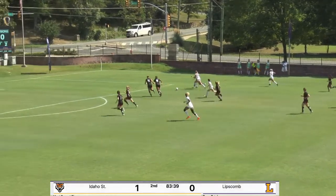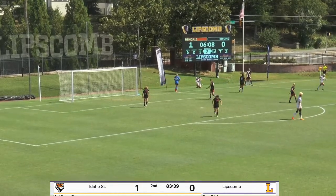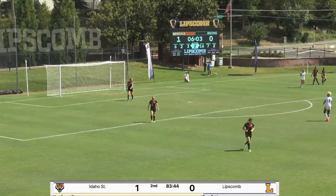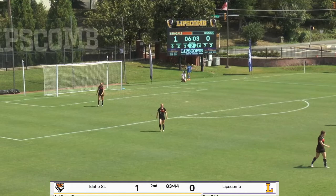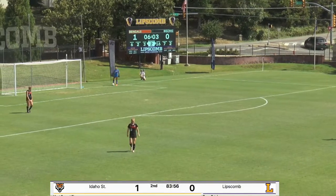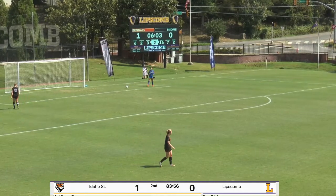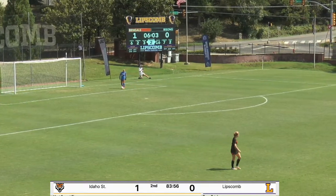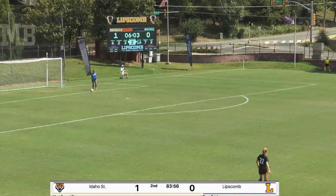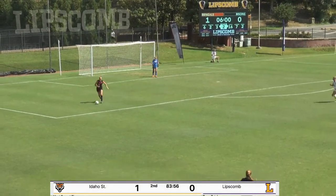Here is Oliver trying to find Grant, but Nieto with the hustle to track it back down, and a collision, and Nieto did her job. She was able to keep Grant from getting there, and so it'll be a goal kick for Idaho State. And the head official talking to Nieto there, as apparently there were some conversations going on with Grant after the play. Fourth minute here at Lipscomb Soccer Complex. Idaho State still with the 1-goal advantage.